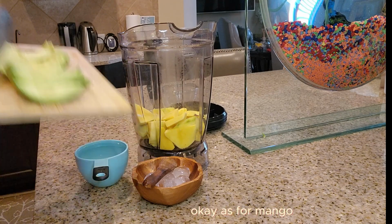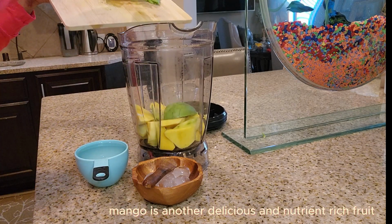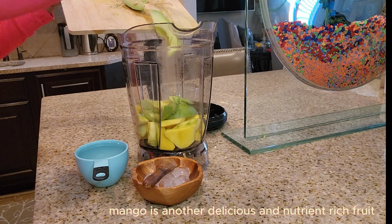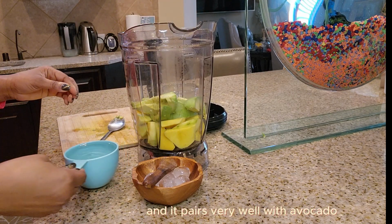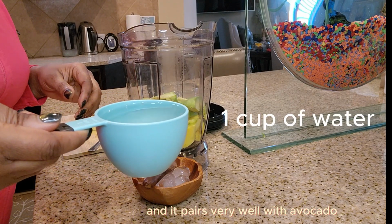Okay, as for mango, it is another delicious and nutrient-rich fruit, and it offers a lot of health benefits just like avocado, and it pairs very well with avocado.